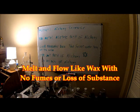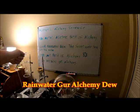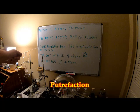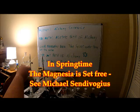with the gur over here, the rainwater comes down to the earth from the sky. It soaks into the ground. It sits down there through the winter where it putrefies. It rots. Some people use the term fermentation. The white material develops in the water in this time. In the writings of Sendivogius, he claims in springtime the magnesia is set free. So he's calling the gur the magnesia.